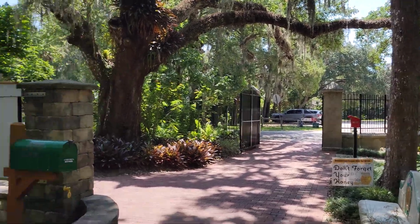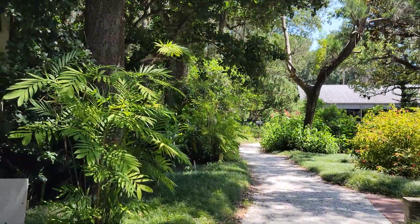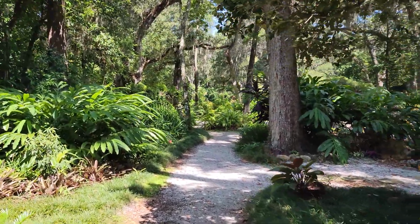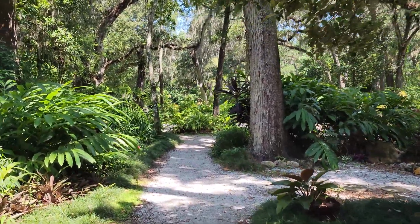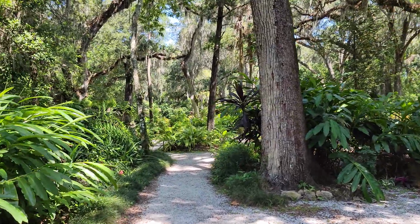This is the Sugar Mill Gardens in Port Orange, Florida. I'm going to take some footage here, but if I see somebody coming, I'm going to stop the video and then resume it.